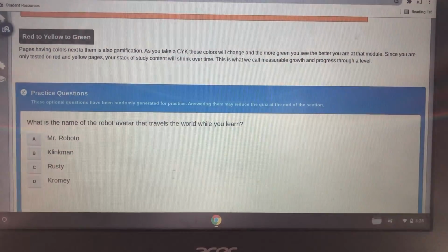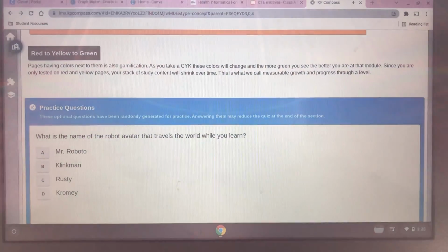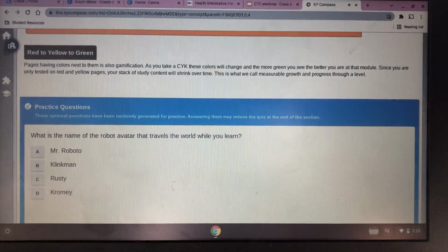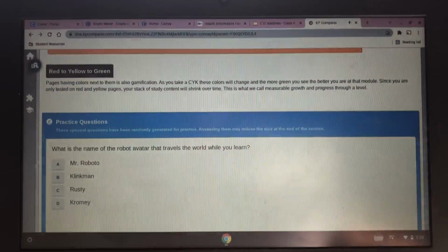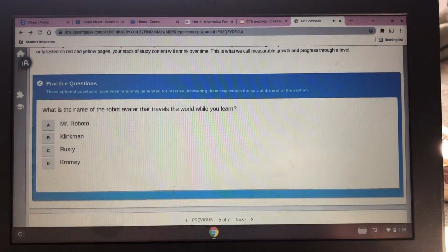Pages having colors next to them is also gamification. As you take a CYK, these colors will change, and the more green you see, the better you are at the module. Since you are only tested on red and yellow pages, your stack of study content will shrink over time. This is what we call measurable growth and progress through a level.